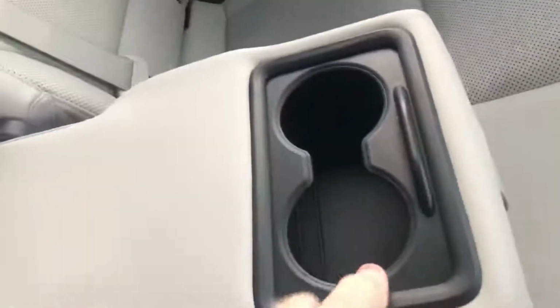Cup holders here, double cup holder, and that slides over to make a tray. Lovely perforated beige leather in the car, and another thing to note here is the massive legroom that's in this car. So if you had a 6-foot person and another 6-foot person behind them, you'd have 4 to 6 inches of leg space there. Each of the seats here as well has a charge port in it there, a USB charge port.